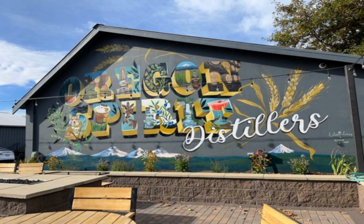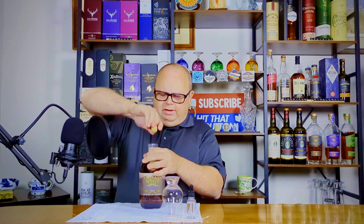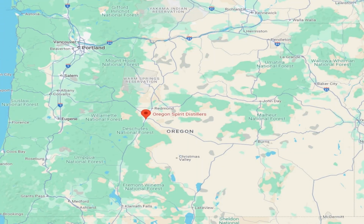Oregon Spirit Distillers Straight American Malt Whiskey. It is a single malt, I believe. It's definitely 100% barley. I actually shouldn't say it's a single malt, but I believe it is. I believe it's all from one distillery. 44% ABV, so not a huge ABV. And interesting, it is aged for 4 years.